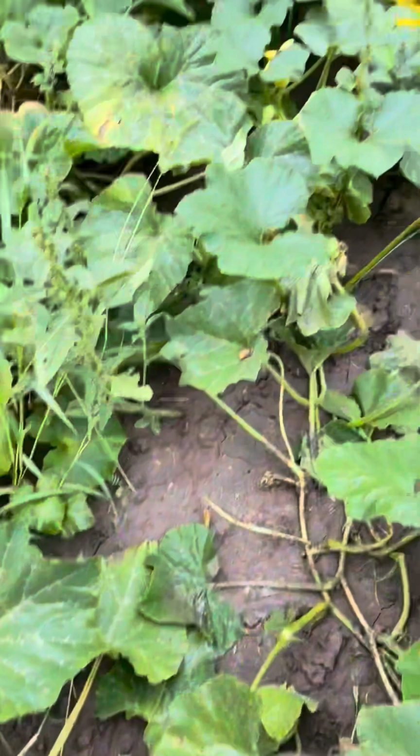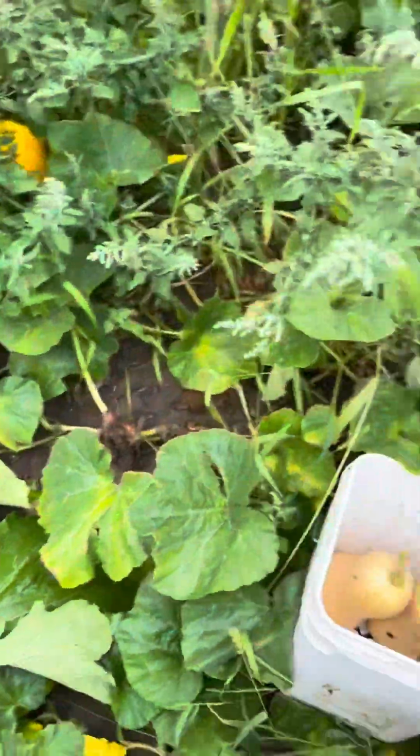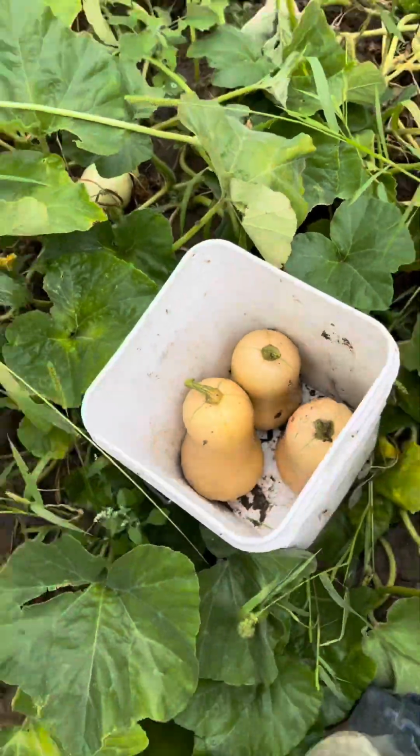Look, that's what we got already. Oh yeah, that one is ready. Should I pick it? Yeah. I need to pick this one, guys. That big one. So we're gonna harvest this butternut. Okay, I got one here. See this butternut? Should we bring some? Oh, some of the butternuts are not yet ready. They're almost there. See, that one's still greenish.